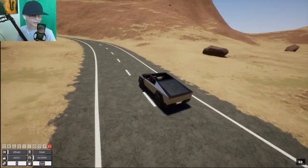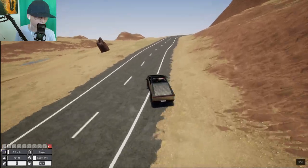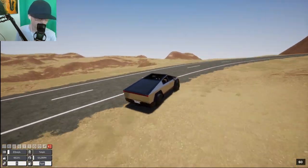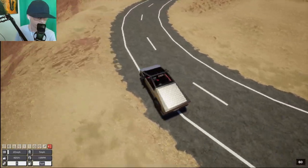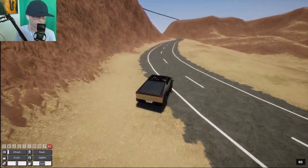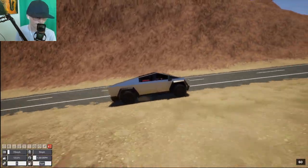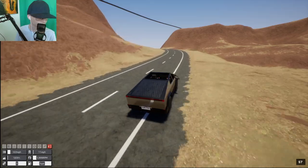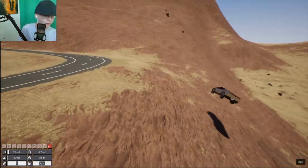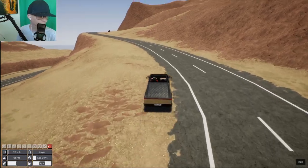Cybertruck time. This is gonna flip over. Look at it. It's already drifting, and we've only had our first turn. Rear-wheel steering is not good for sharp turns, even though it's drifting when it should not be. But it's also electric, so it's got a ton of horsepower. It's also in third gear, so it's insanely quick.